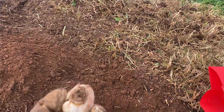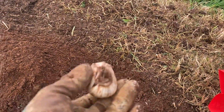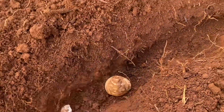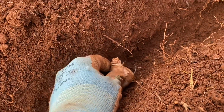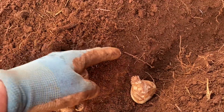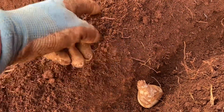Right, the bottom end's got a little dry bit there, like a little flat bit on the bottom. You put them in so that they're in twice as deep as they are high. So you can see the height of the bulb, and then it's got twice that height in the ground, so twice the height of the bulb above it.